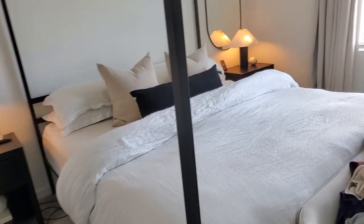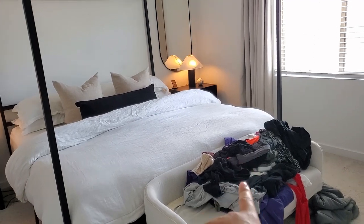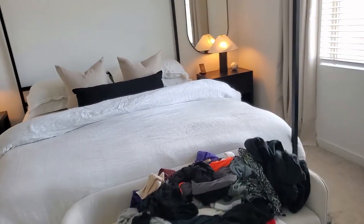The bed is actually a little wrinkled too. We have linen sheets, so that's why it's so wrinkled. Don't mind my laundry. I just put my laundry in, so I gotta fold that up in a moment.